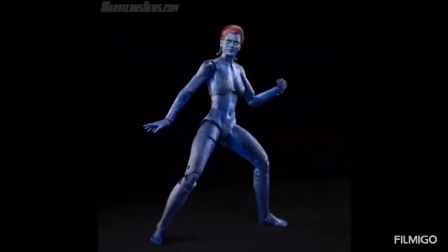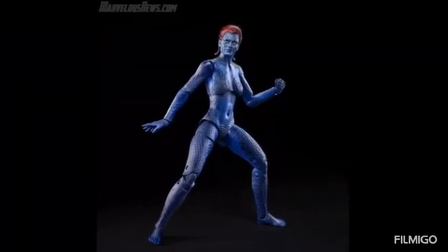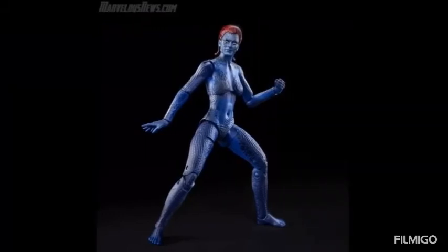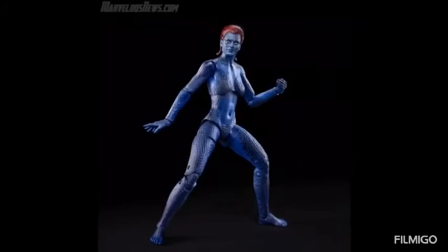Then up next we have Mystique, also $24.99, fall 2020. No, I don't remember the name of the actress that played her. I just know that this is not the Jennifer Lawrence version. It's the one before that. I don't like the way this looks. Definitely looks like a great figure.